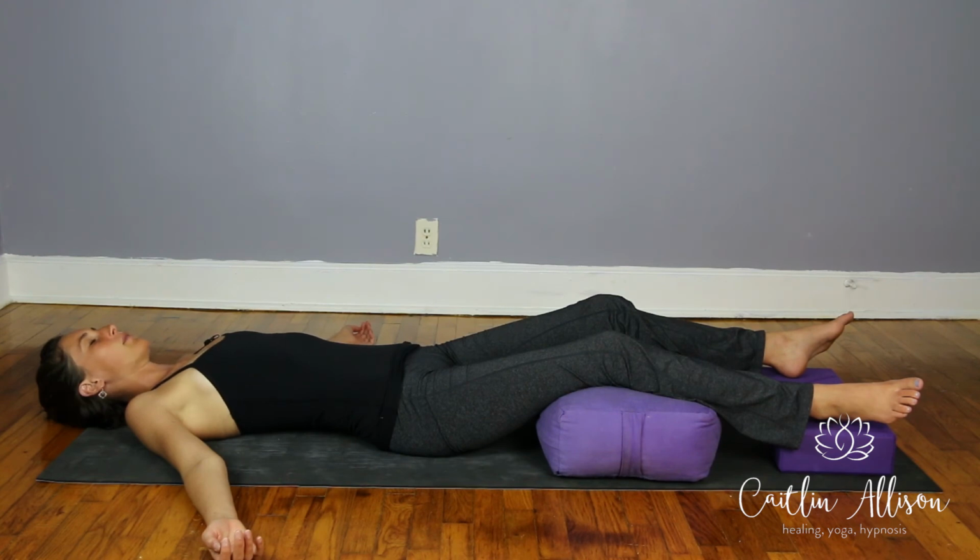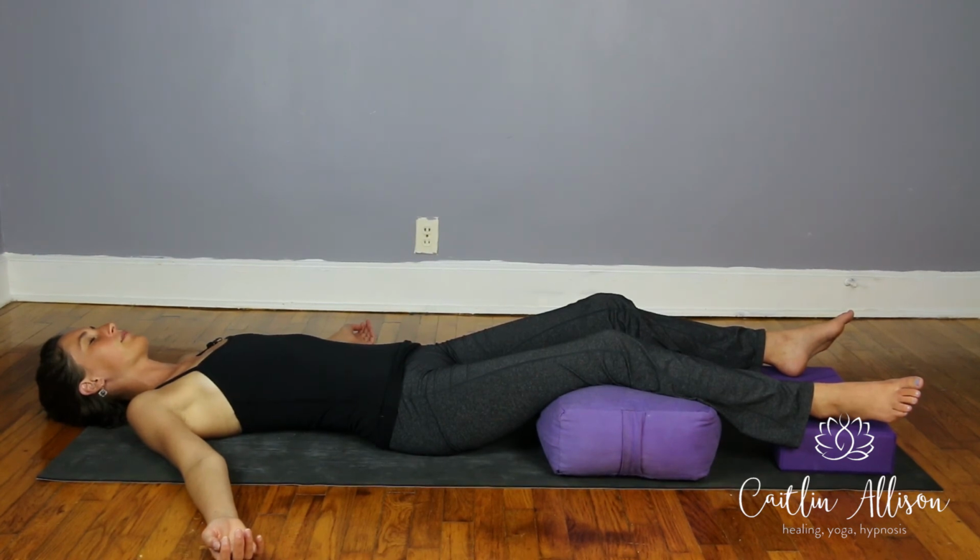Taking a couple of deep breaths. Notice any subtle shifts or changes in your body. Notice how your low back feels and scan the rest of your body. And just allow yourself to enjoy this state of peace and calm for a few more breaths.